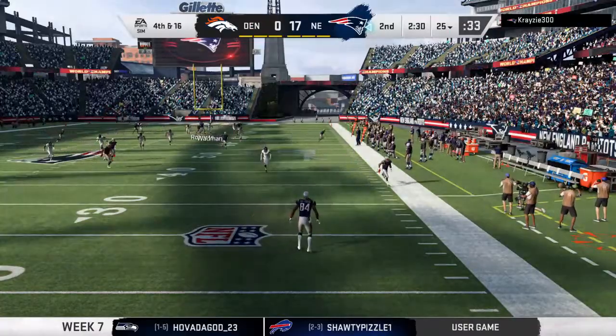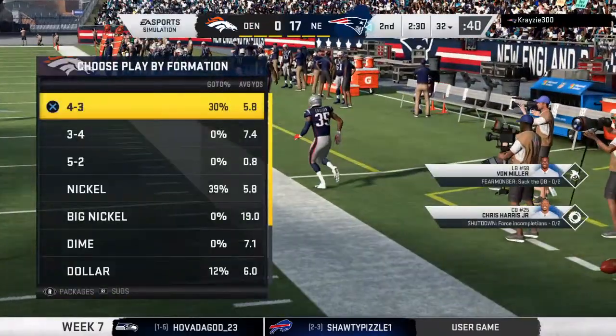And the kick's away as he angles this one for the sideline. That's it, baby. We got 1st and 10 at their own 32-yard line.